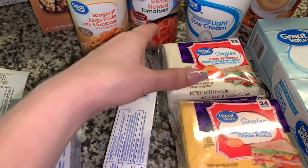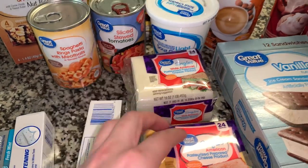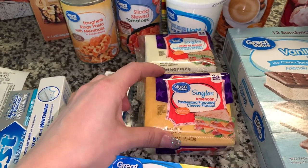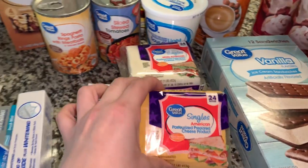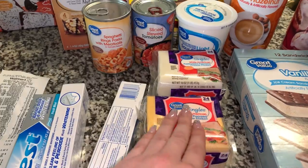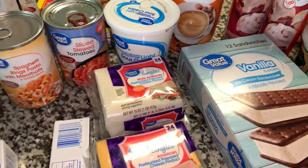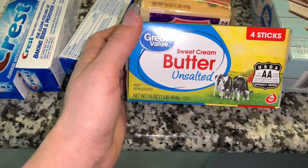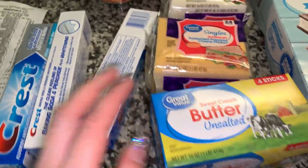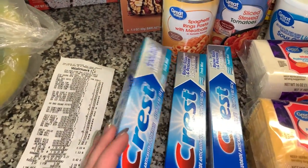So moving on to the cold stuff. This is the Great Value cheese. I like to have white American on my sandwiches, but when I make my scrambled eggs, I love to have this yellow American cheese. And these were only $1.88, which is great because the ones that I used to buy for this pack were close to $4. So I wanted to definitely try the Great Value brand because it was $1.88 for this. I also got some unsalted butter for some baking, which is also Great Value brand, and these are $2.98.